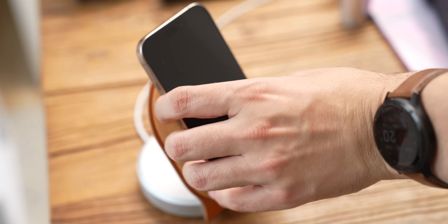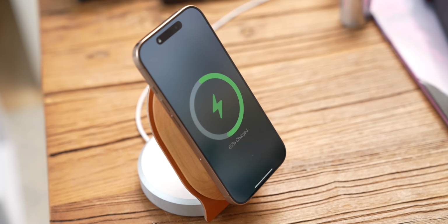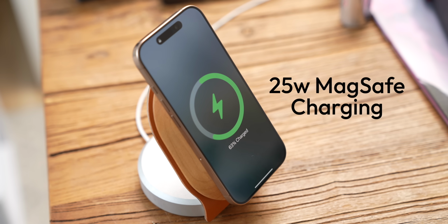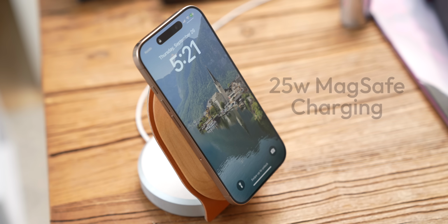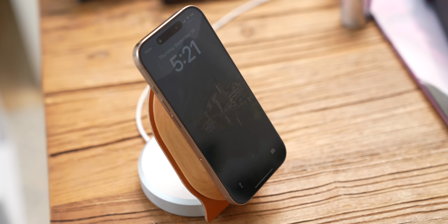Another improvement is in charging, at least on the wireless side of things. The charging speed has been bumped up on the 16 Pro this year to 25 watts on a MagSafe charger compared to last year's 15. Wired charging via the USB-C port should be about the same though.